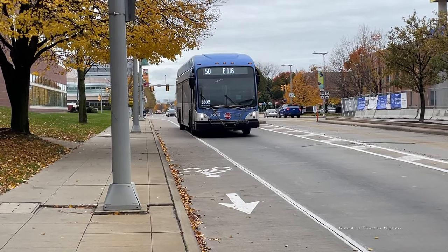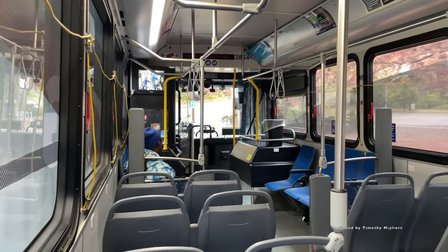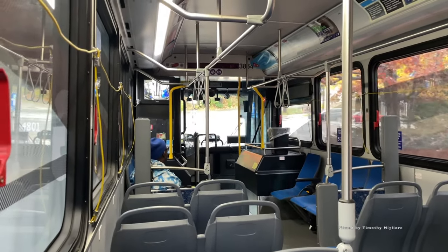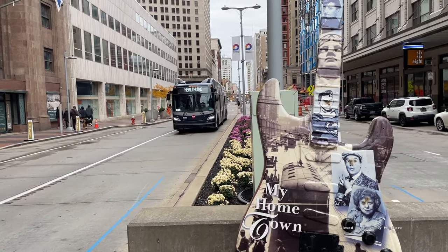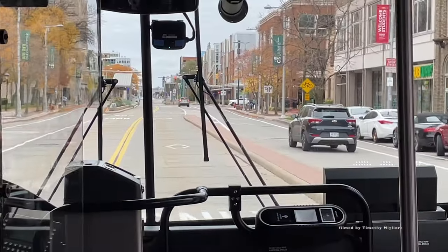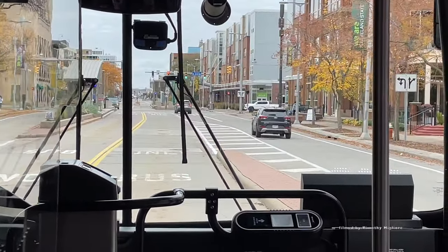With over 50 routes serving various neighborhoods, suburbs, and key destinations, the buses offer a reliable and accessible mode of transportation for residents and visitors alike. The Healthline, a bus rapid transit route, stands out as a notable feature, connecting the downtown area with University Circle, providing a faster and more efficient travel option.